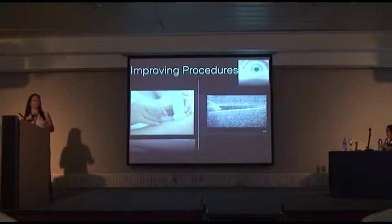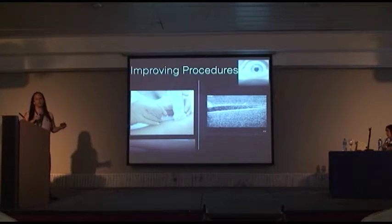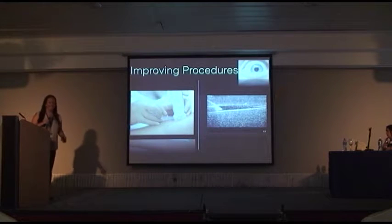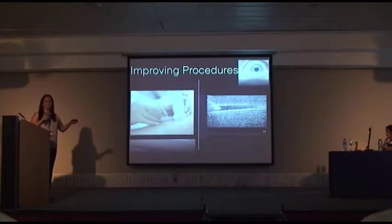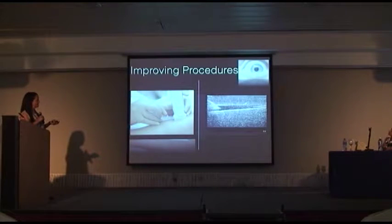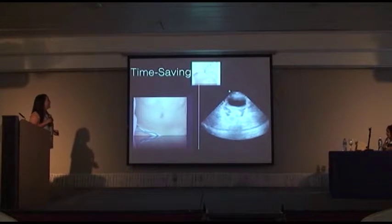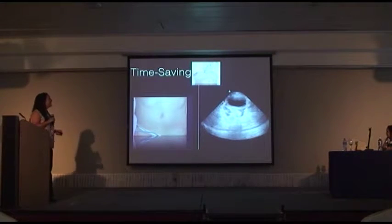So it's a lot, but I like to break down the applications into different categories. So this one is improving procedures. So instead of blind techniques, we now can actually see. We can see in a vessel, we can actually see what we're doing when we're sticking a needle into a patient. This is an example of peripheral IV access in a phantom model. In real life, it doesn't look that good. It's not that easy.